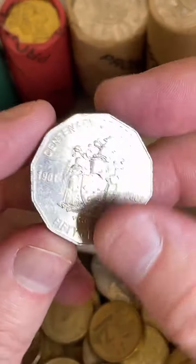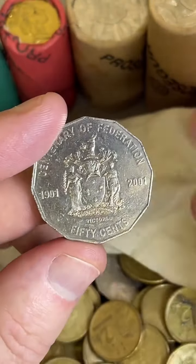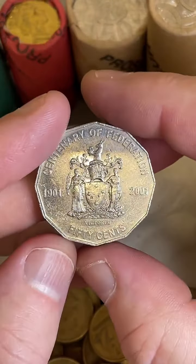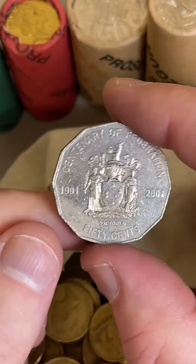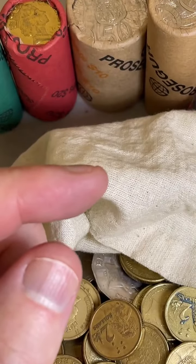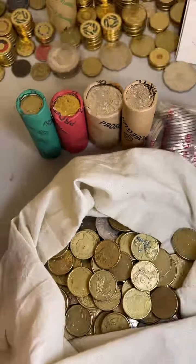So my find of the day, maybe this centenary of Federation 50 cent coin, Victoria. See Victoria down here. I found a couple of those yesterday, so I was pretty happy with that. Maybe there's a few in these rolls that I've got at the moment. Okay, I'll move those aside a little bit, and I'll check a few comments before I head off.